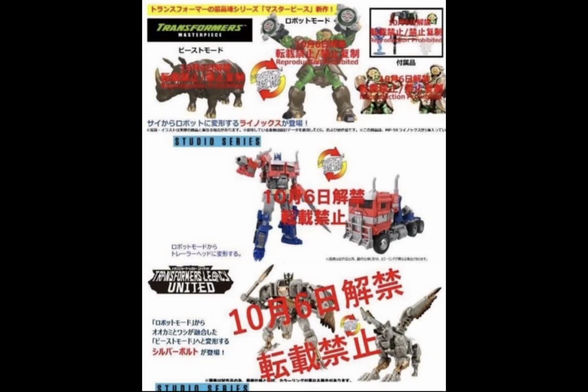Also, during the time of this recording, we just got a leak from Takara. We are getting a Masterpiece Rhinox, so that is really cool. We are also getting a Legacy Silverbolt, and I'm a huge Silverbolt fan, so let's go. And we're getting a Takara release of the SS-102 Optimus Prime. So, guys, it's gonna be okay. You're gonna get your Prime some way, because it's getting a proper... whatever. Done with this video.